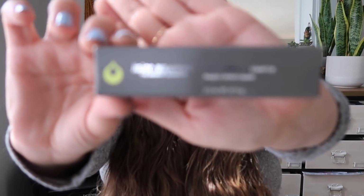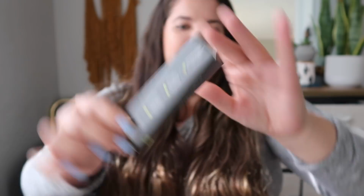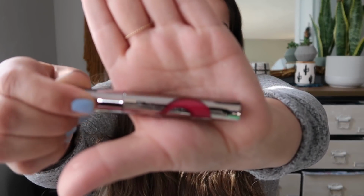This is actually a lip product. There we go. And the color looks beautiful. It looks like this really pretty, like, berry red.